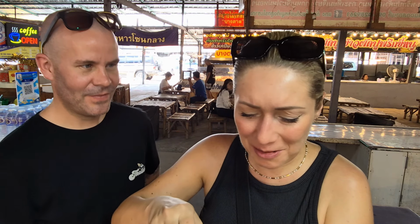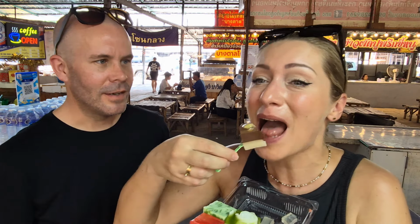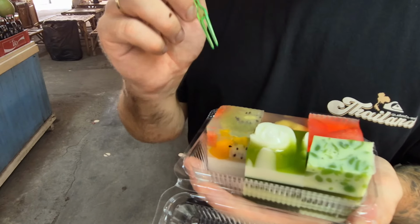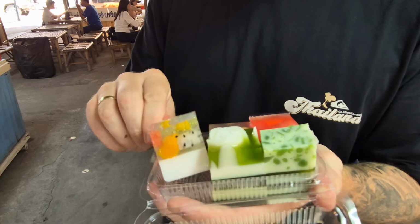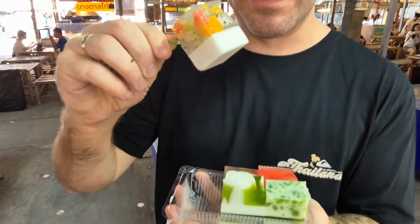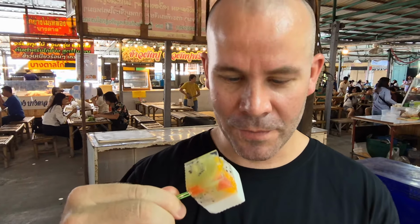Aloy! Aloy Mac! It tastes just like banoffee. This is so good! How cool! Right, so the guy suggested to go for this one. It looks like a fruit salad. Like a fruit salad one. I don't know how Thai this one is, but it looks good. Let's go.